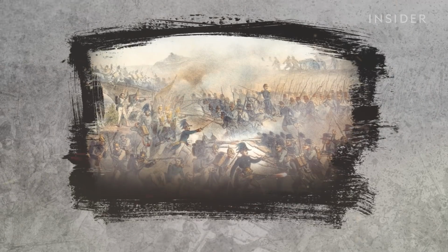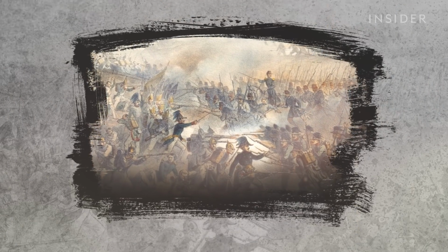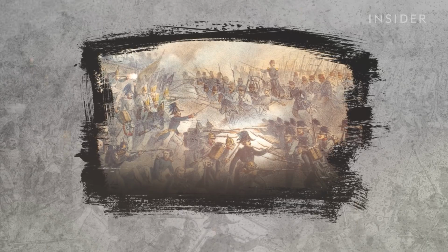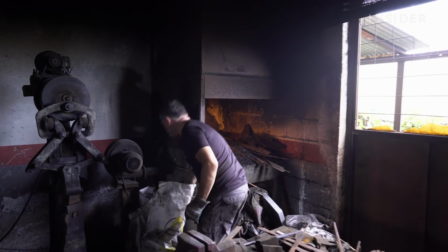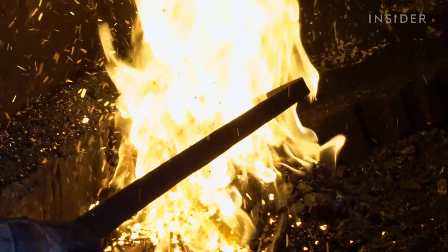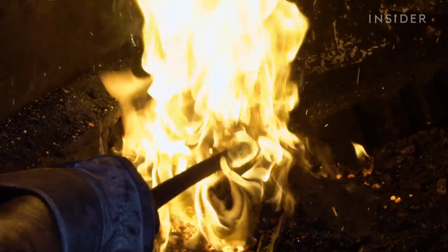But as firearms became the weapon of choice for the world's armies, fewer people needed quality swords for fighting. In the 1980s, there were a few hundred bladesmiths in the greater Toledo area. But almost 40 years later, the last forges are struggling to stay open.